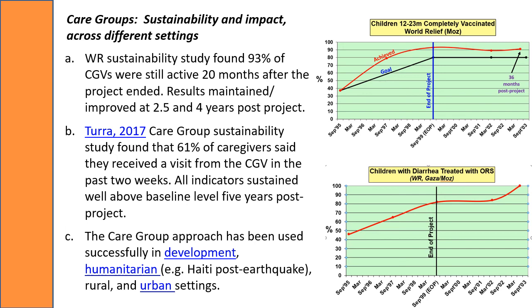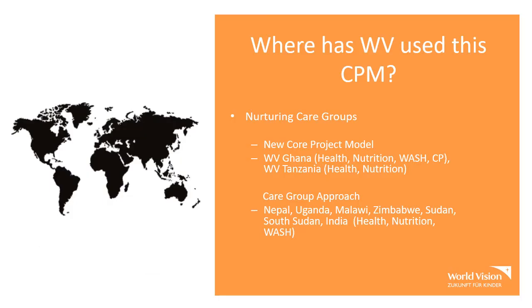Note that the care group approach has been used in development, rural, urban, and fragile and emergency contexts. This is a new core project model for World Vision and for other organizations. It's been used in Ghana to promote behaviors in 3 sectors and is being used in a somewhat modified way in Tanzania with adolescents. World Vision has used the earlier care group approach in quite a few countries, including the one shown here. This model can make a big difference in child well-being outcomes in a short amount of time at a very reasonable cost per beneficiary.